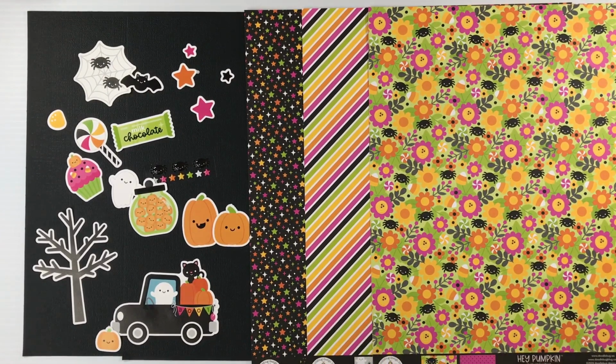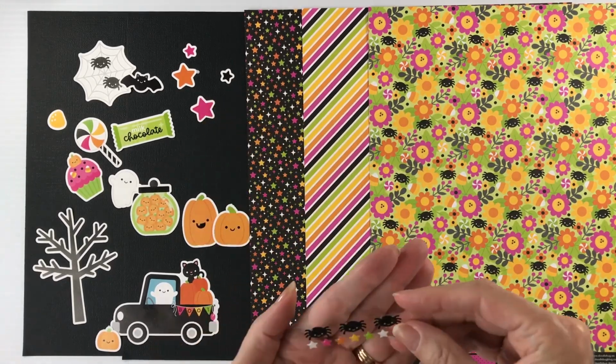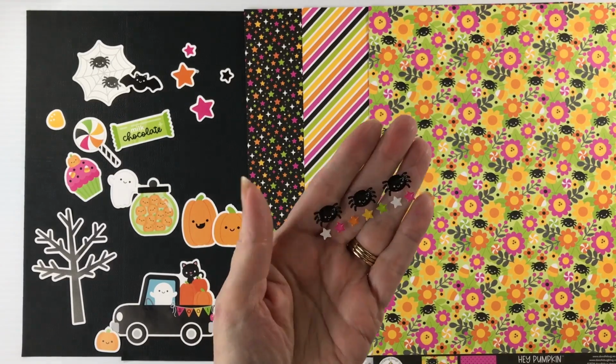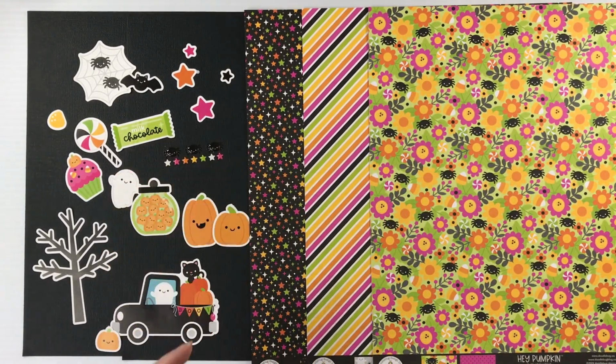For your embellishments, you're going to get some of the little sprinkles, which I love their sprinkles. So you have some little black spiders and some stars in different colors. And then you're going to get some of the odds and end pieces here. So all of the embellishments will vary among the kits, so just keep that in mind, but we just give you a good representation of what you'd be getting. So that is Doodlebug Hey Pumpkin.